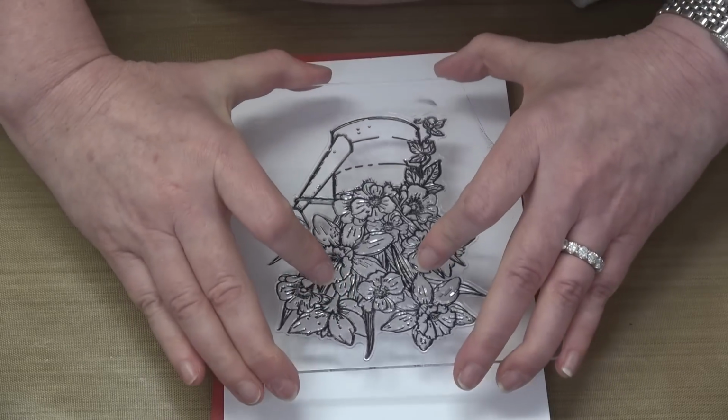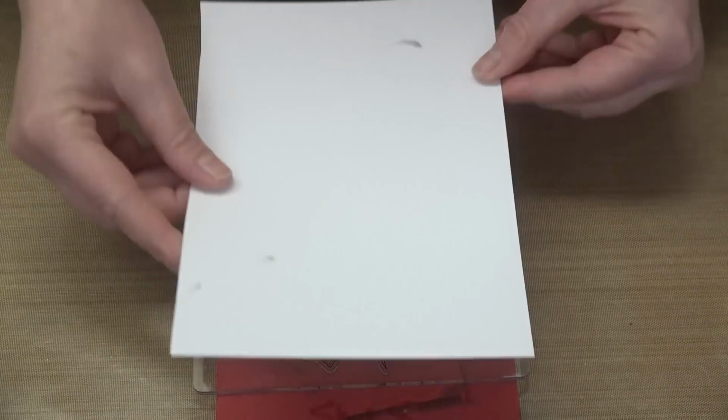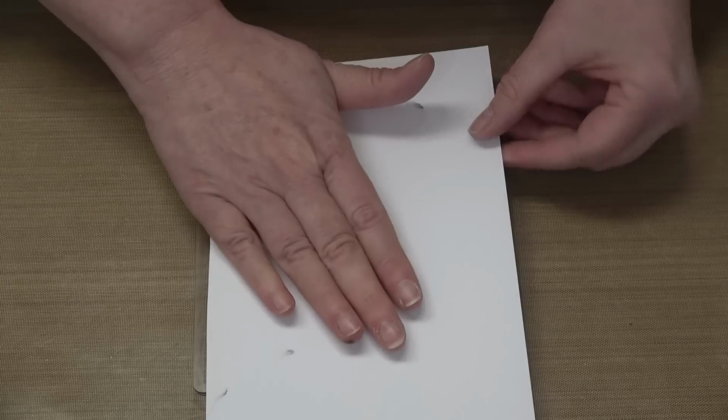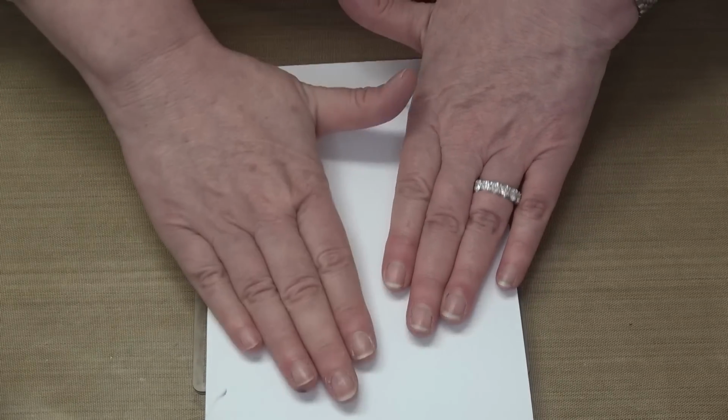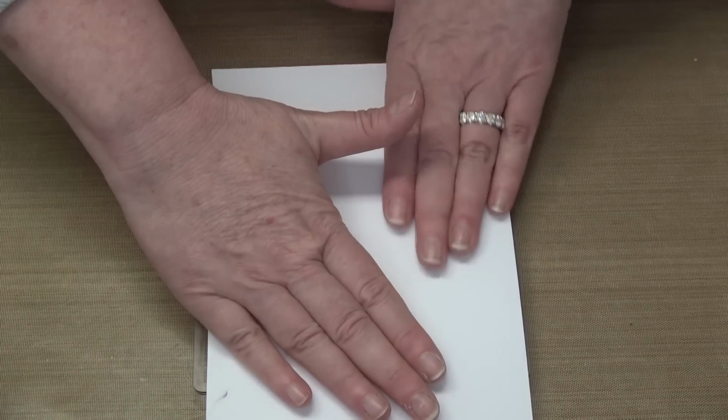And I haven't stamped with this one yet, so we'll see what kind of, in fact, maybe I even do a back stamp. Maybe I even stamp it like I'm giving it a back massage, because I haven't stamped with it yet, so I'm not sure what kind of impression I'm gonna get. And this is a big stamp, so maybe doing it this way might be a little easier.